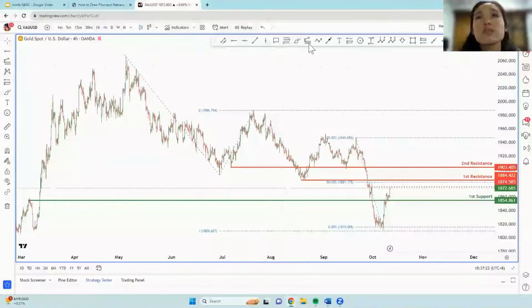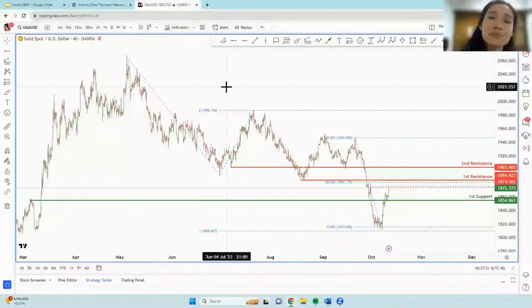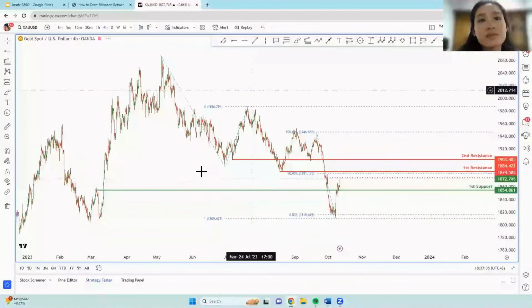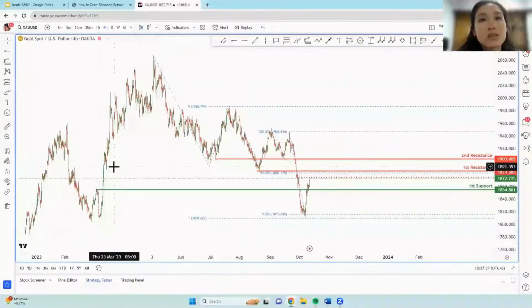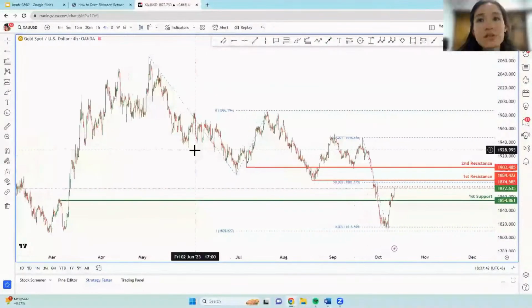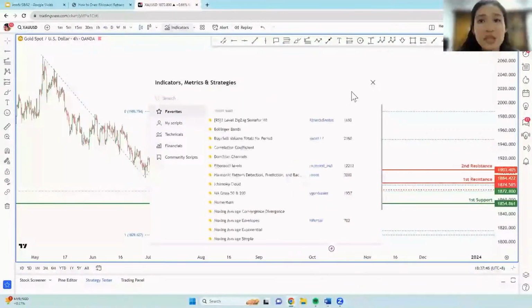Again, the tool that I use is this one over here, the trend-based fib extension. I think that's all the levels that we have for now. Now let's go in with some indicators.